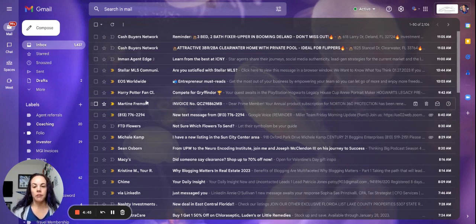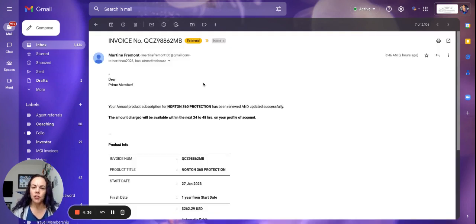I instantly saw it, it has some guy's name I've never heard of. It says invoice. And right here, in the preview, this whole product description for Norton 360. So first off, I don't even have Norton 360 for my computer. So, I mean, that's a dead giveaway.